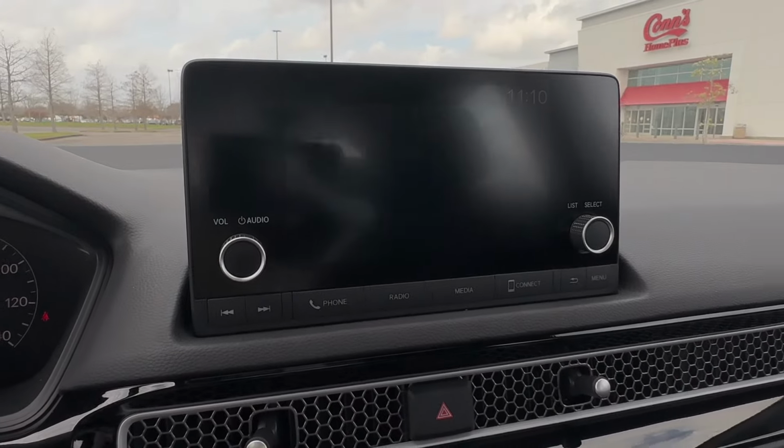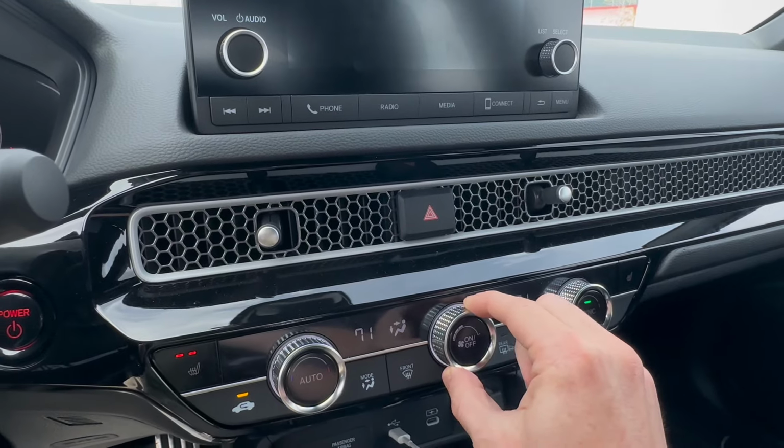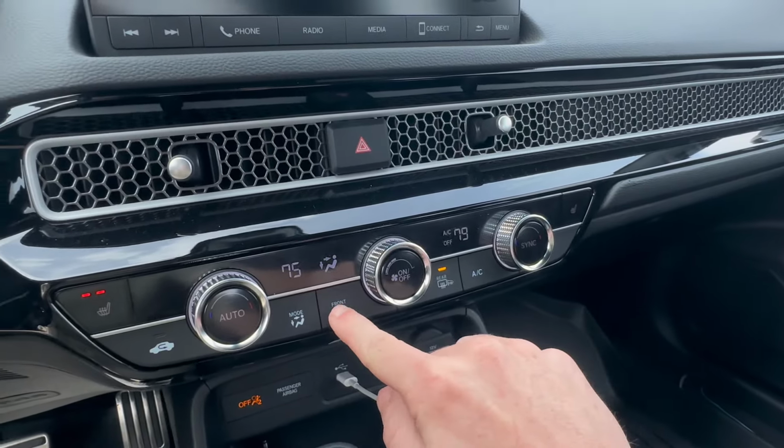Amazing. Because Honda's head unit is stuck in the past, it means that there's plenty of buttons and dials to interact with, unlike some higher end cars out on the market.